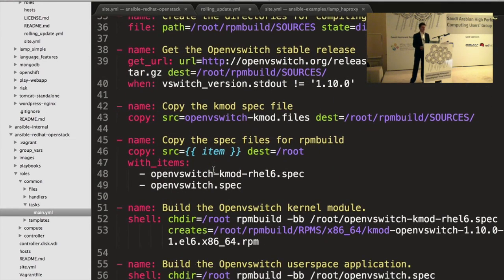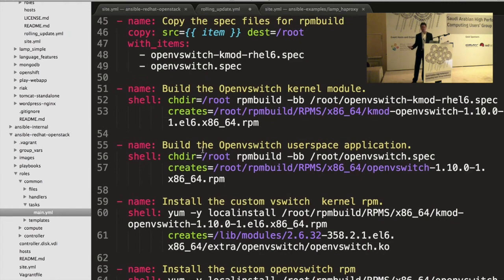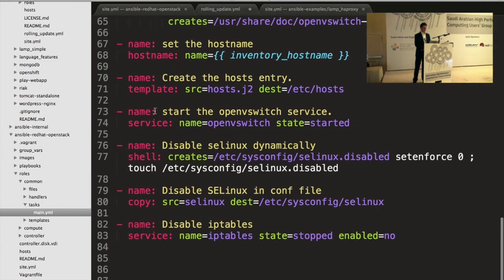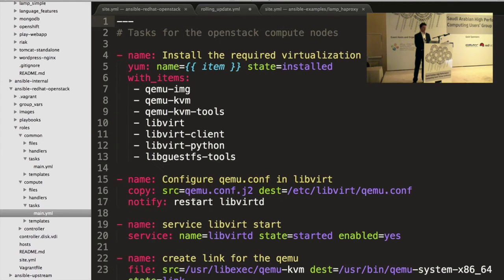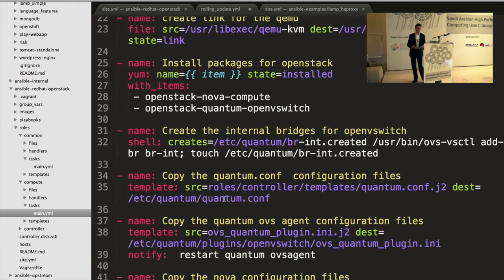We're copying files to the target system. We're running some shell commands to do package builds. This is a little bit unusual. Usually we just install packages, we don't build packages, but in this case we had to. Setting the host name, rendering templates to the target system. So a whole range of things is going on here to make this deployment happen. Again, for the compute nodes, the list of tasks is a little shorter, but we're still installing packages, we're copying files, we're doing all these things that you would ordinarily do by hand or in a shell script and putting them in this playbook.